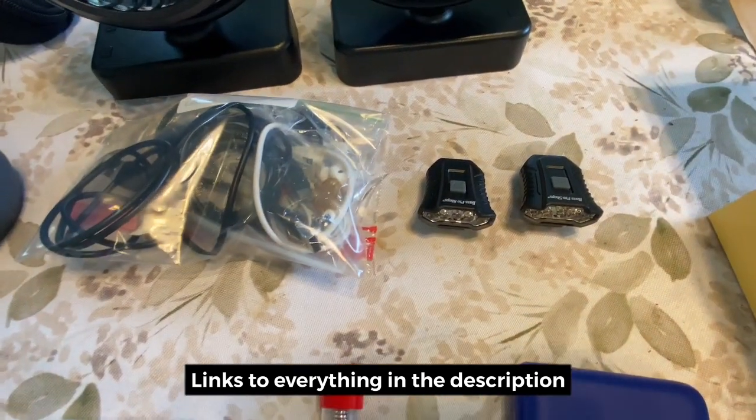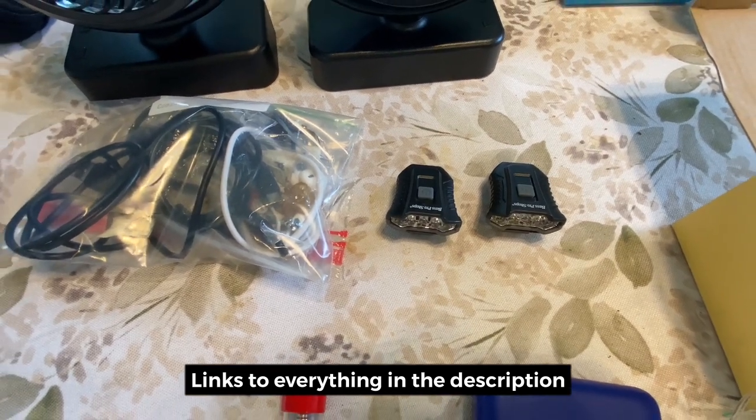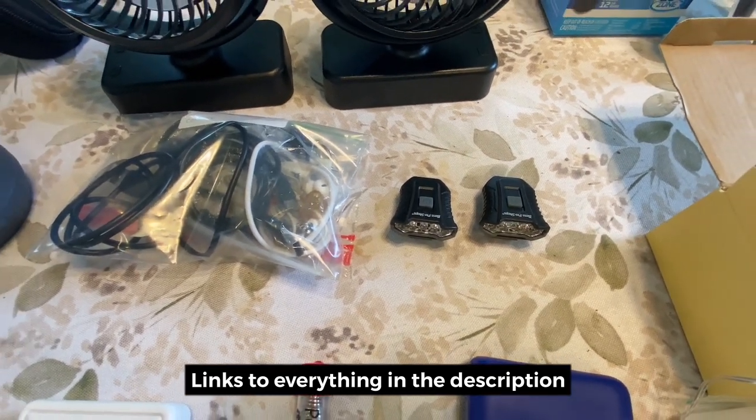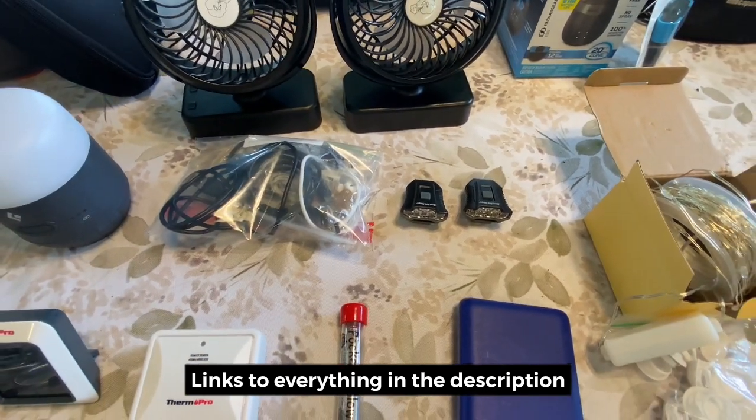These are Pocketclip lights. Got those as a gift from my son. I bring those every time in the event I'm stuck somewhere in the dark and I need to be out, but I don't want a lantern. I can just stick that on my baseball hat and we're good to go.